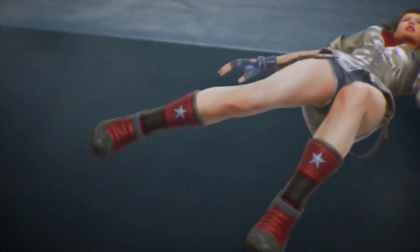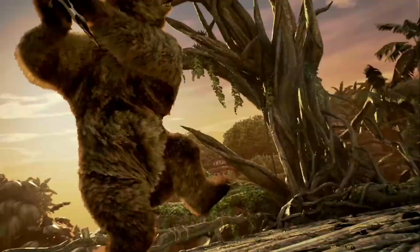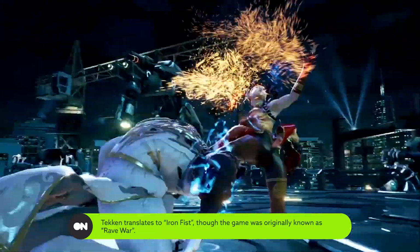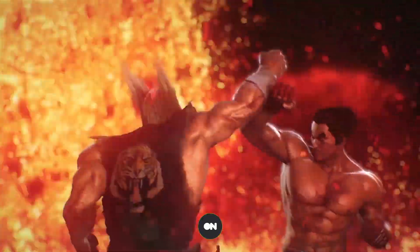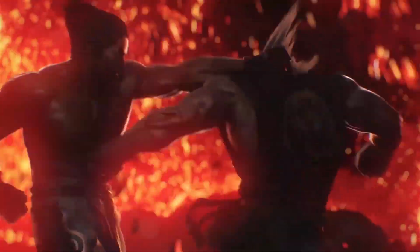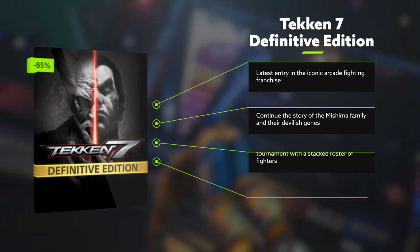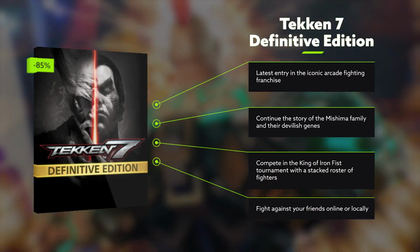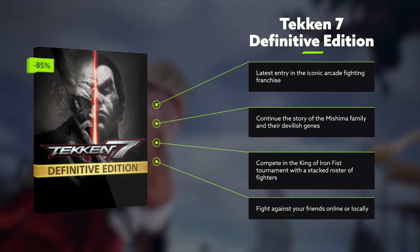A diverse roster of characters that includes everything from space pirates to bodyguard bears, a variety of both single and multiplayer modes, and a ludicrously over-the-top storyline regarding the murderous members of the Mishima family. Won't they ever learn to just get along? Take advantage of this week's 85% discount, and by the time the 8th game rolls around, you'll be pulling off Soul Stealers and Mac kicks without batting an eye.